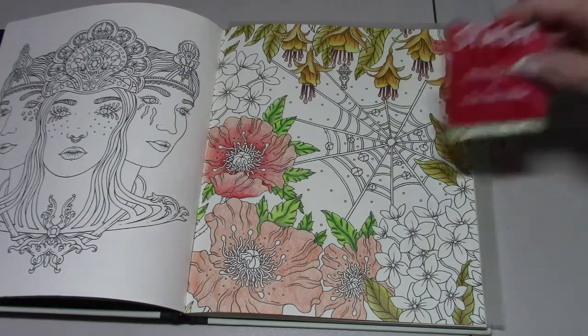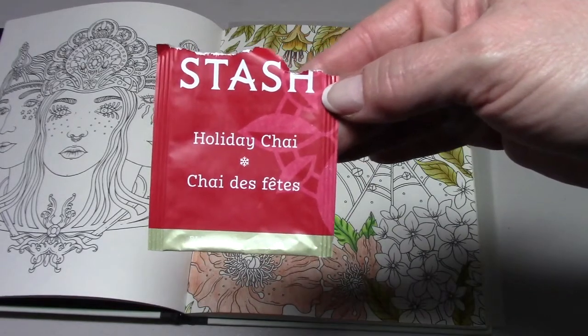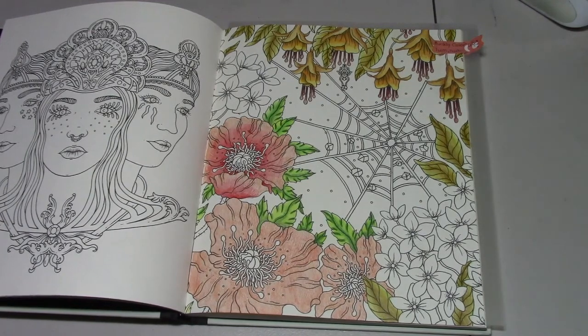Today's tea is Stash Tea Holiday Chai. And the ingredients are... I cut some of it off. Cinnamon, allspice, clove, ginger root, natural gingerbread flavor, natural Jamaican rum flavor, nutmeg oil, and I can't read what the first ingredient is. Anyways, it's good. Drinking up all my teas, because I have so much of it.